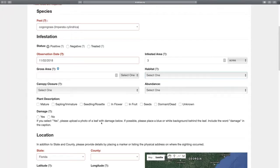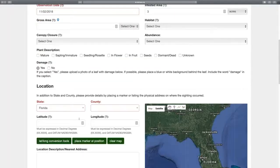So there's a project at University of Florida where they're really looking to see for possible damage to some of these plants, whether it's feeding damage from an insect or from a pathogen. And so this is a way to kind of help with that project. If you hit yes, then it asks you to upload a picture below as part of this report.